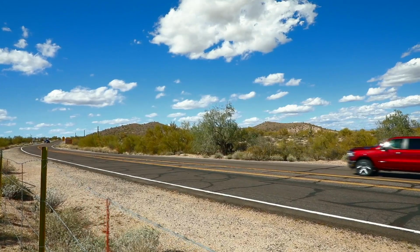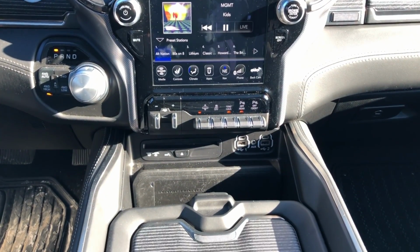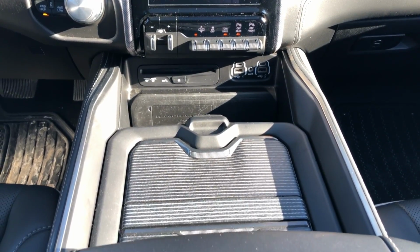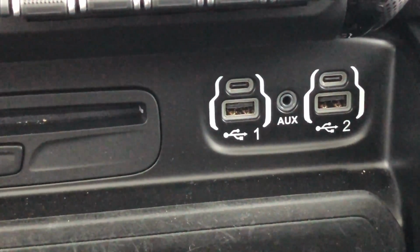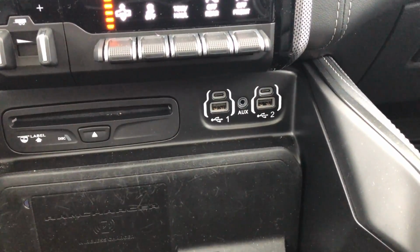Moving down again, you have a CD player, something else that people ask about. You have 2 USB inputs and an auxiliary input up here. There's 5 USB ports in this car in total. 3 of them are used for input, 2 of them are used just for charging.